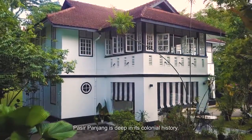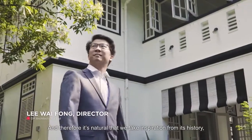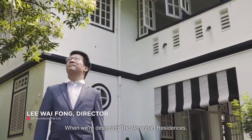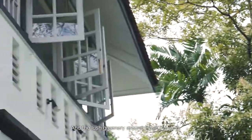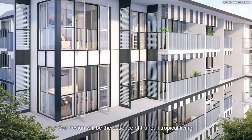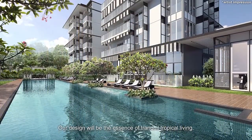Pasir Panjang is steeped in its colonial history, and therefore it is natural that we take inspiration from its history when we are designing the Verandah Residences. Drawing inspiration from the colonial black and white bungalows and the lush greenery around Pasir Panjang, our design will be the essence of tranquil tropical living.